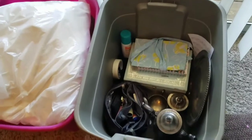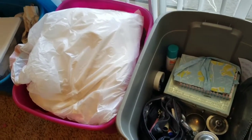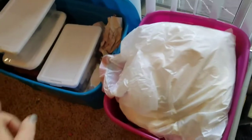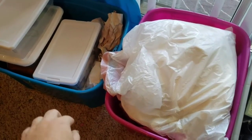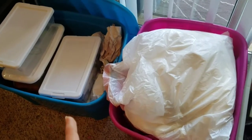Hi guys, I thought I'd check in and show you what I'm up to right now. I'm working on organizing and packing my totes. Down here is all my inventory. I'm gonna have to consolidate some stuff and maybe take some things out because not everything's gonna fit in there.